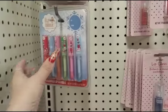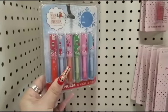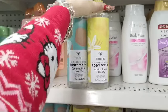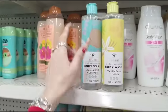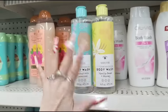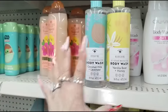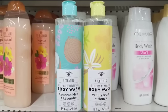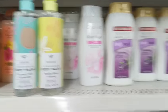And then again, these are another great find. They also repackaged the Bolero body wash, and you have vanilla bean honey, and you also have coconut as well. 16 fluid ounces, and it does look high end. So that would look really great with your beauty bags. Definitely am liking that. Right there, that's cool.